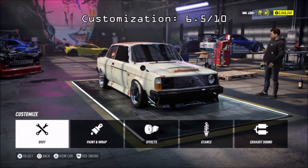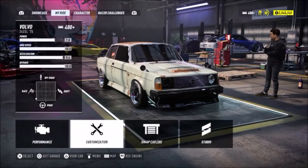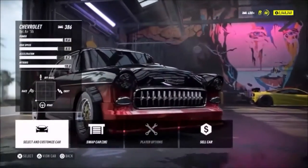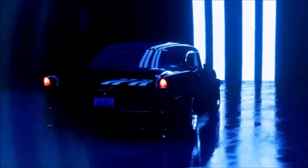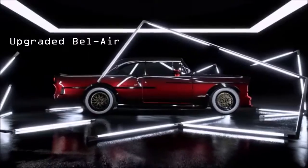in terms of customization. Now, the next thing to be done is take the cars and do a little bit of driving on the test tracks. I'll see you with the results.